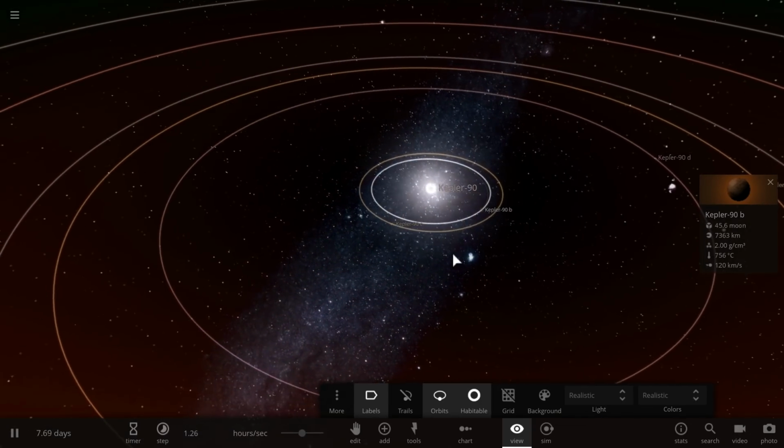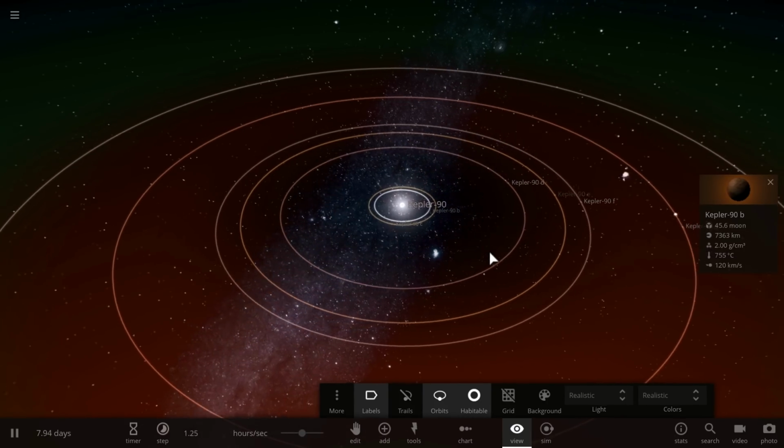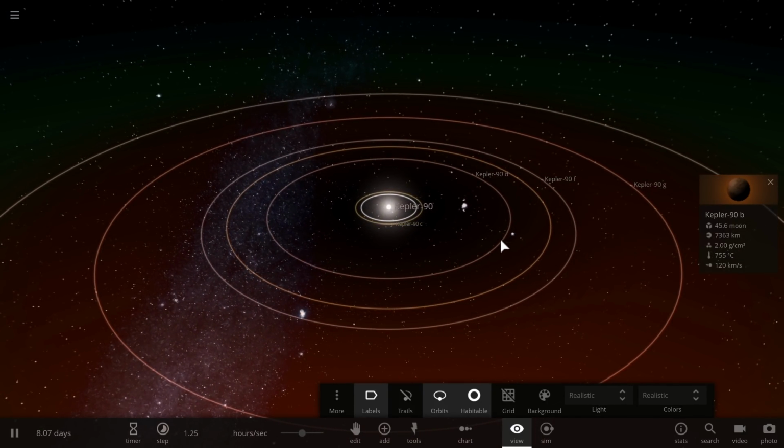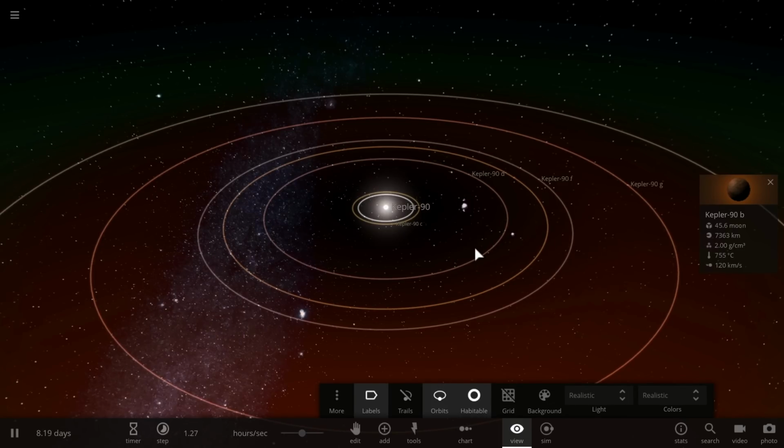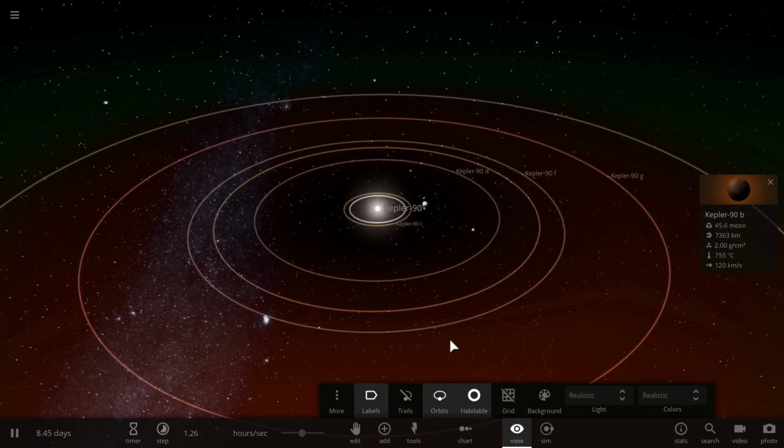But we discovered yet another planet, the eighth planet, meaning that this now has as many planets as our own solar system. So we do have someone to compete with now. And obviously this is one more planet than TRAPPIST-1. The planet is known as Kepler-90i.